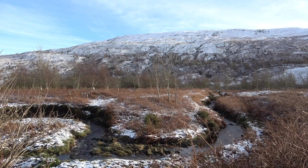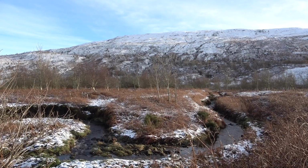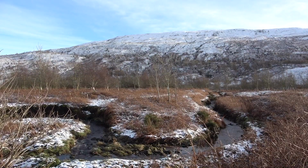Well, it's absolutely stunning landscape. There's an awful lot of fencing gone on, tree planting, not a lot of bracken control. The tree planting is probably going to spoil the view of some of that landscape, but I suppose it's the right tree in the right place that counts.